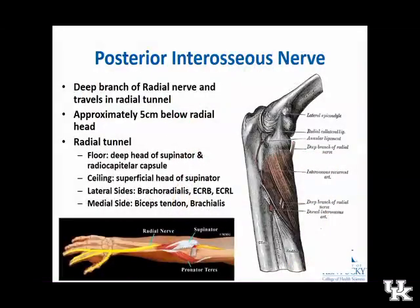The deep branch of the radial nerve travels through that radial tunnel. It's about 5 centimeters below the radial head. So typically when you have lateral elbow pain, this is why palpation is so important. If it's tendinitis, it's going to be up here on the lateral epicondyle. If it's lower, 4 or 5 centimeters, 2 inches lower, that's more posterior interosseous.